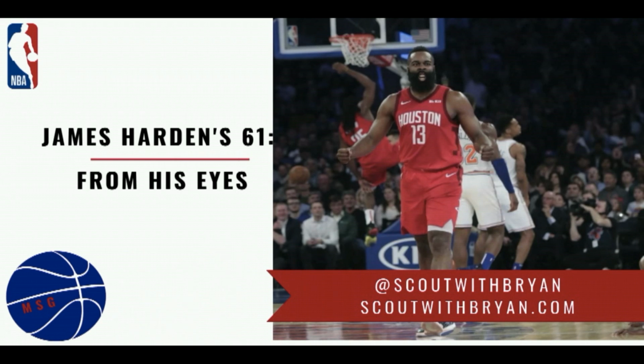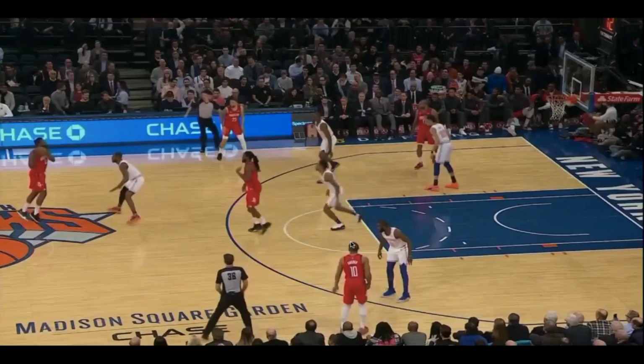Let's take a look at what the game looks like through James Harden's eyes so you can see what he's seeing on the floor, the reads he's making, and all that went into his amazing performance.